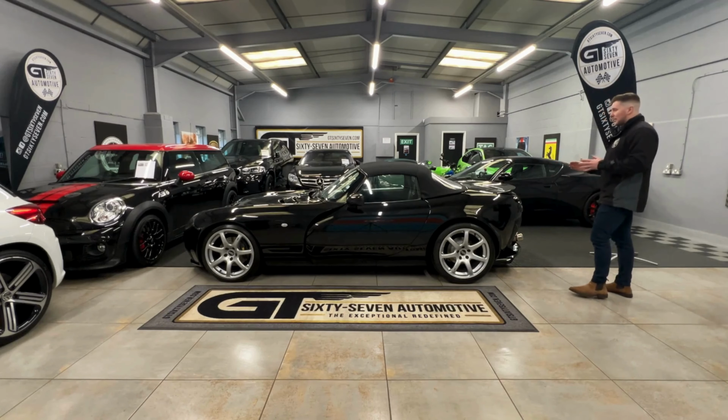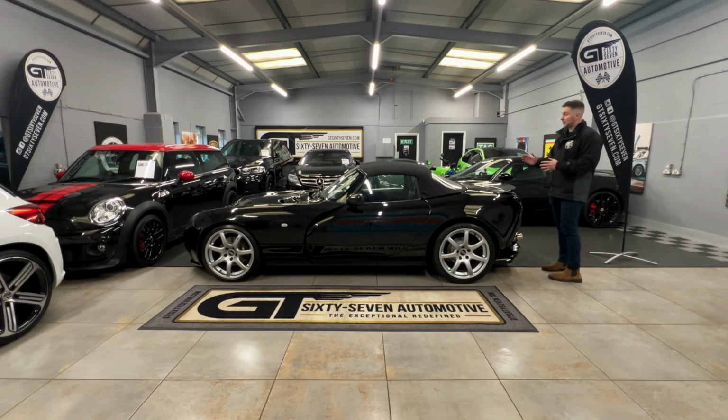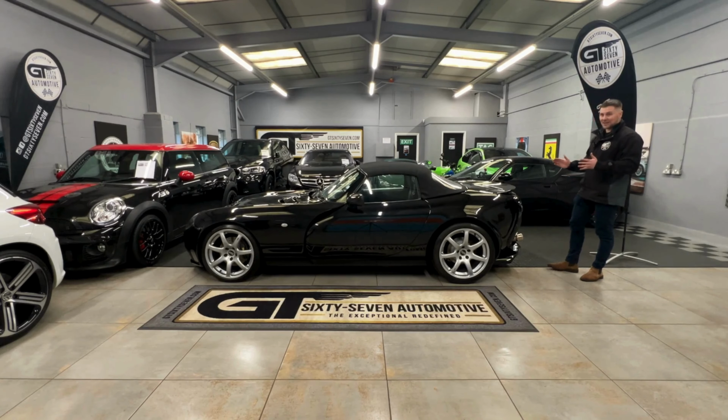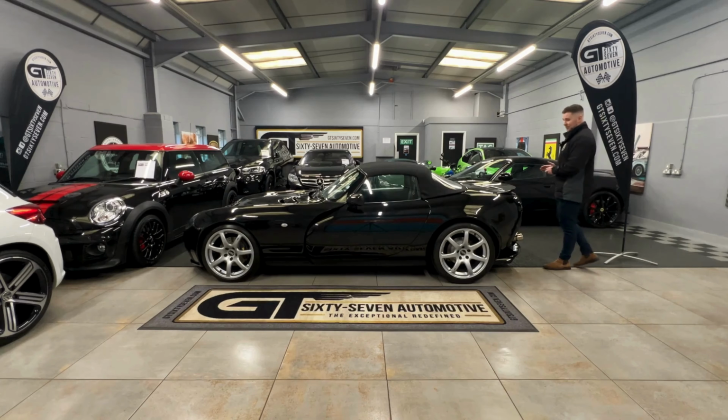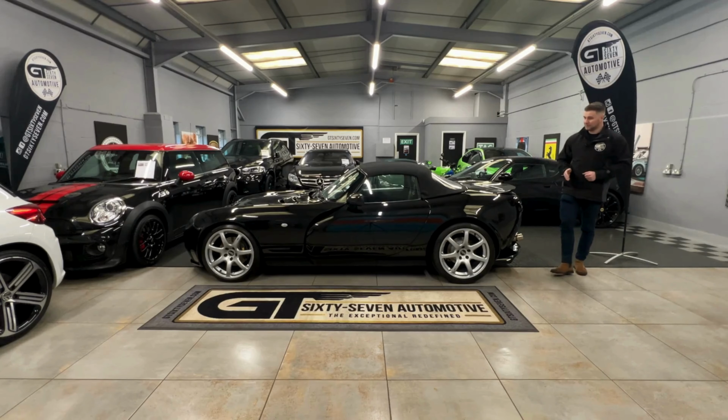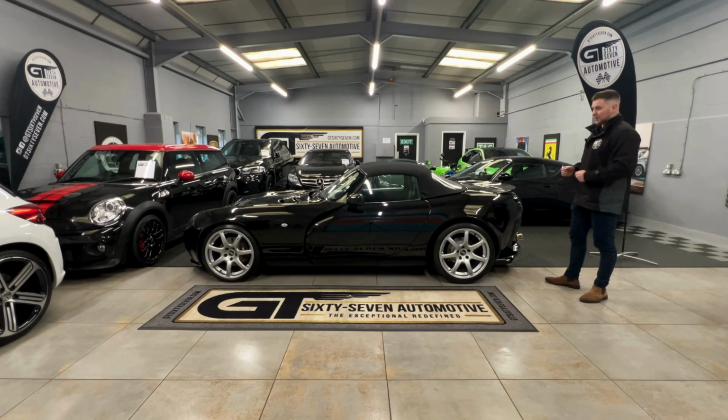Inside, some really nice touches, including a lot of carbon additions. We're going to go through and really focus in on those. And actually, if you're looking for a slightly different look for the interior of these cars, all TVRs are different. It's rare to find one exactly the same as another, which is the great thing about them. But this one looks particularly special with the carbon. Really works well against the black paintwork.